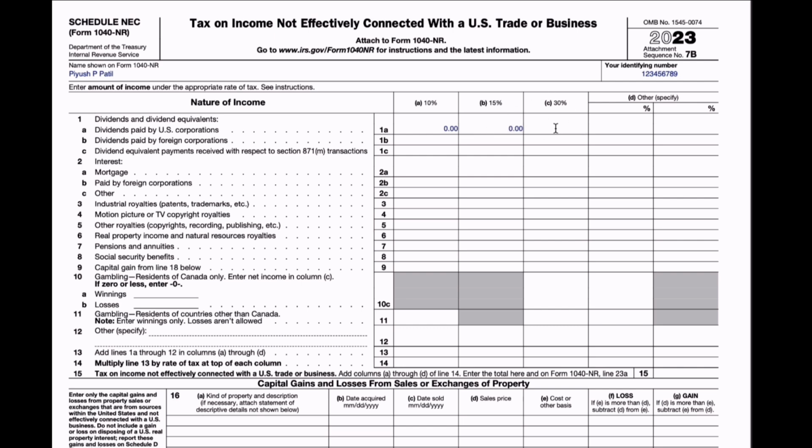Dividends are of two types, one is ordinary dividends and one is qualified. When you get a dividend, you will have a form 1099 DIV. Remember that you will only get this form if you had dividends of more than $10, and it will show the amount of ordinary dividends and qualified dividends you earned in the financial year. I earned $41.12, so I will enter that right here.